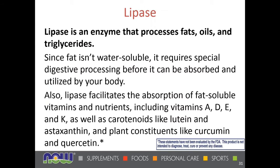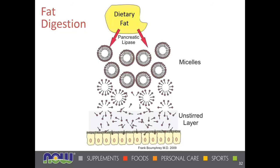Now we're going to talk about fat digestion. Lipase processes fats, oils, and triglycerides. Since fat is not water soluble, it requires special digestive processing before it can be absorbed and utilized by your body. Also, lipase facilitates the absorption of fat-soluble vitamins like A, D, E, and K, as well as carotenoids like lutein and astaxanthin, and curcumin and quercetin even. So it's very important to get lipase working properly for our system.